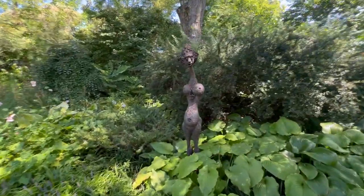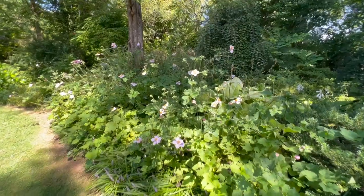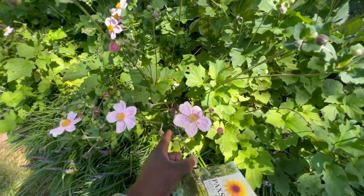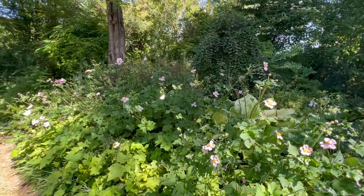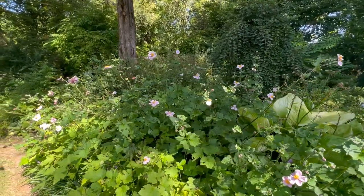You know, they have some very interesting sculptures around here. Oh, y'all, look at all this Japanese anemone. Oh, I love that. Oh, that's beautiful. And look how tall it is. Yeah, so, you know, I want to say it looks like September Charm. See, they say 4 feet, but these are way taller than 4 feet.